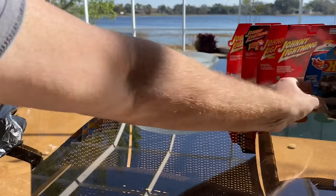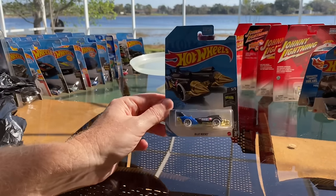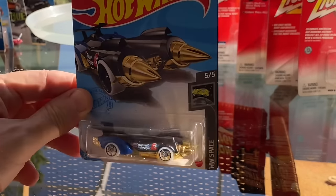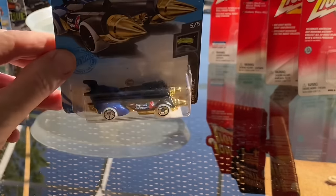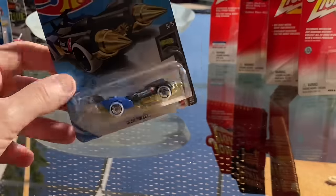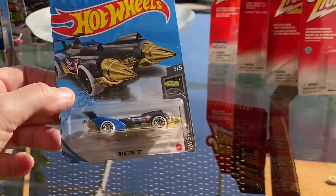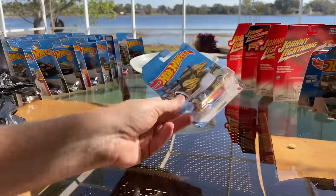Oh. Here's a T-Hunt Ollie rocket. Got me with the shiny gold. Out of all those T-Hunts, I picked this one. Yeah, we'll throw it in a race there. Just show me shiny things and I get it.